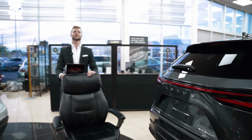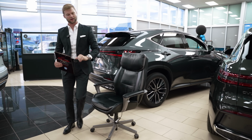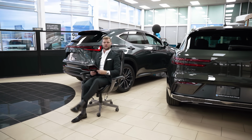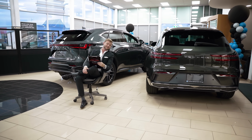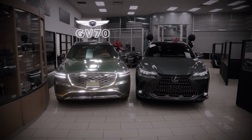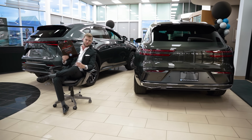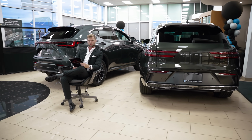The fastest growing luxury SUV market is something full of a lot of tight competitors. So I think it's time we sit down and talk about the Genesis GV70 and compare it to the Lexus NX350. And this time, I'm gonna go through a clipboard of details and information. So make sure you stick around to the end of the video to see which one is right for you.